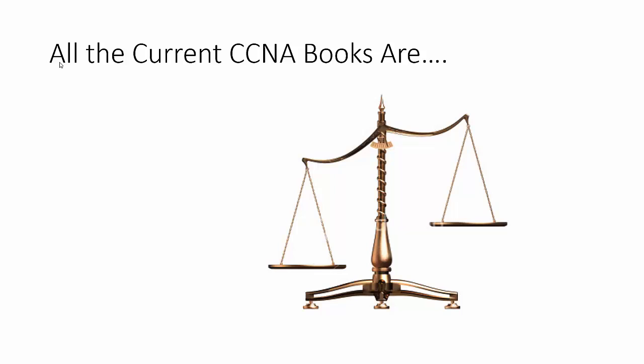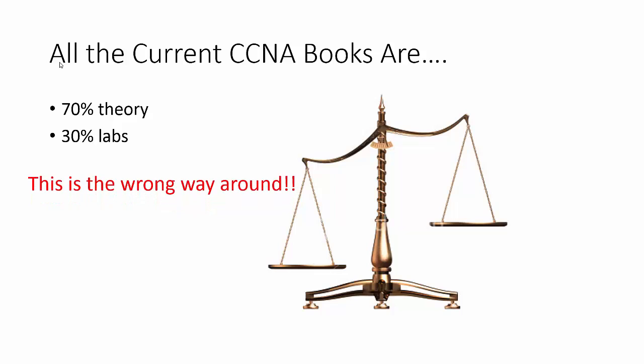Now, if you've got access to any CCNA study guide on the market, you'll find the books focus around 70% on the theory and only 30% on the hands-on labs. Now this is actually the wrong way around. Even my theory guides, I give it maybe 50-50 weighting, but if you look at the actual exam marks, it's really heavily biased nowadays towards hands-on configurations, and there's no product out there really on the market that focuses purely on the hands-on part.